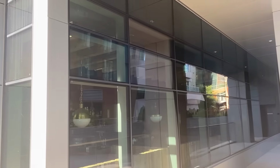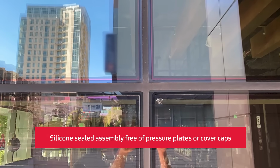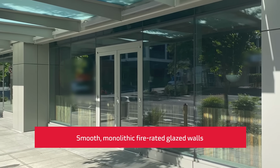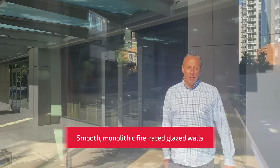Since the SG curtain wall assembly is silicone sealed and does not require pressure plates or caps, the system offers a smooth, frame-free exterior surface to meet the architect's design intent for this highly trafficked and highly visible project in Bellevue's downtown business district.